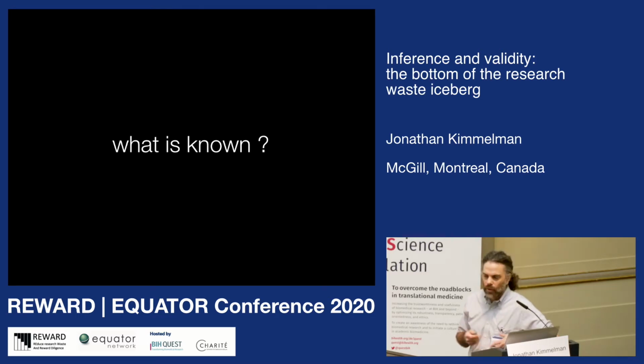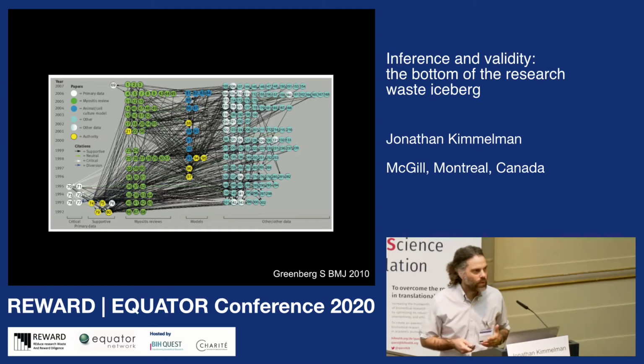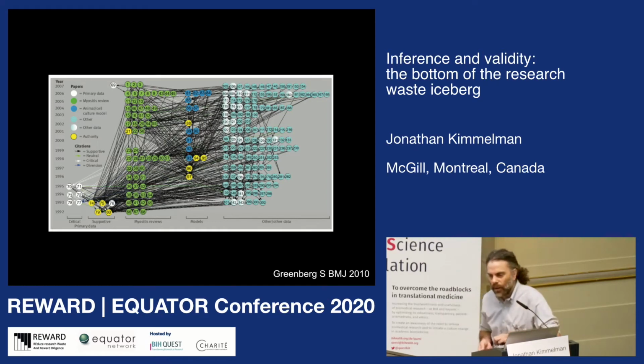Now, I'm not the first person to note how important inference is with respect to research waste or reproducibility. I'll just go through a couple examples of the ways people have tried to get at this. One of them is using citation networks. This is a paper by Stephen Greenberg. That's great. The problem is that citations have any number of different motivations besides what's going on in an individual's head about inference, and so it's a very indirect measure or a proxy for what a person might be thinking when they cite previous literature.